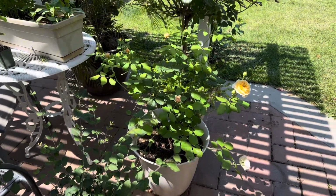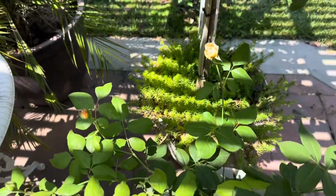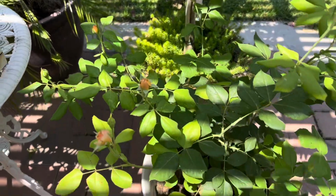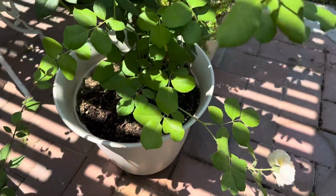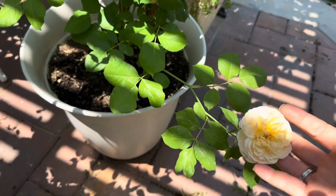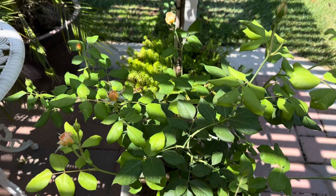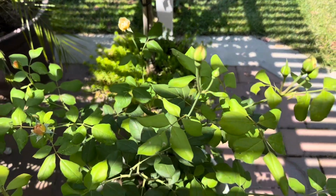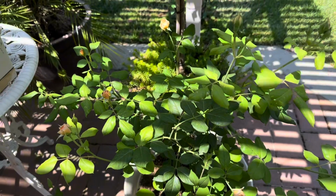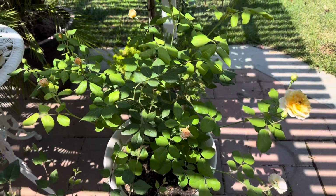Let's start with the rose by Roald Dahl. You can see how many more new blooms I've got and I'm so excited. This is actually the only rose that I have that is first year, the Roald Dahl, and it blooms so much. It's incredible. Usually the roses bloom better and the blooms are beautiful and bigger after the first year. The first year they have a couple of blooms, but this one is insane. This is the second bloom.